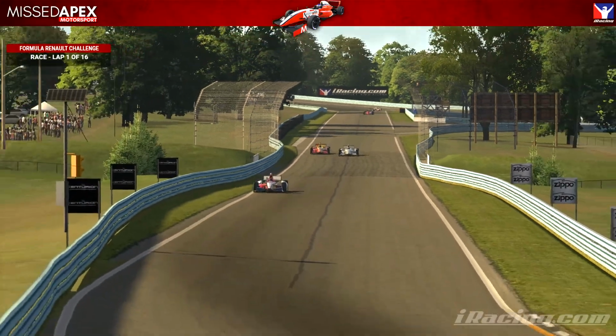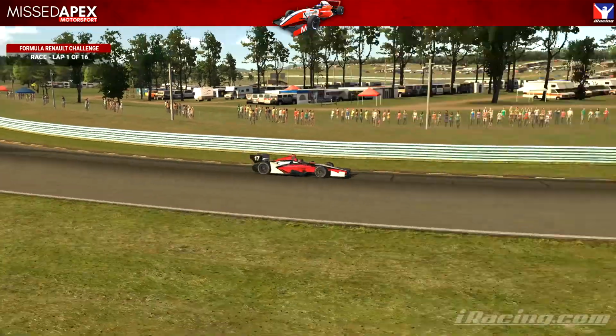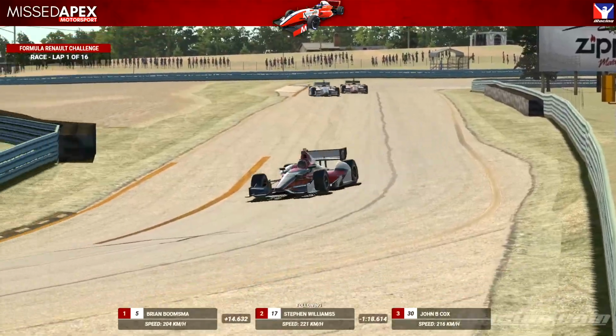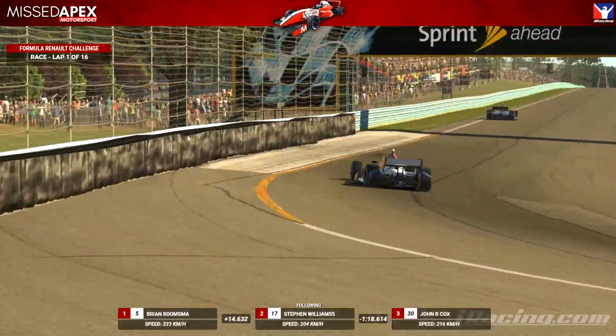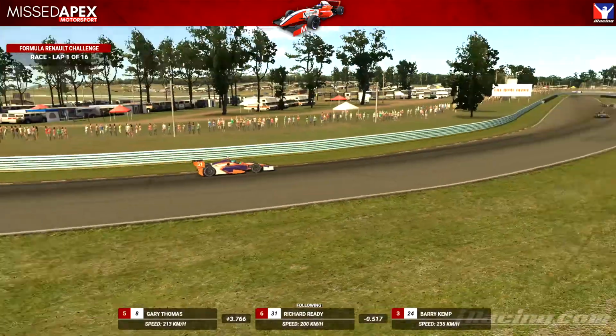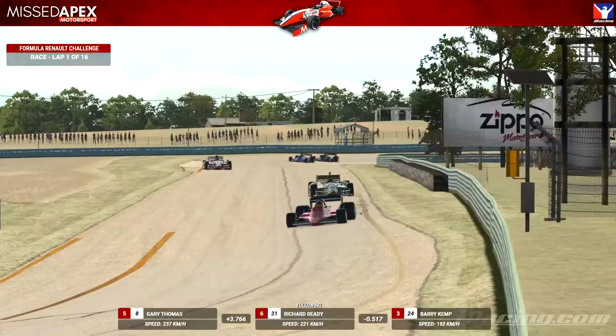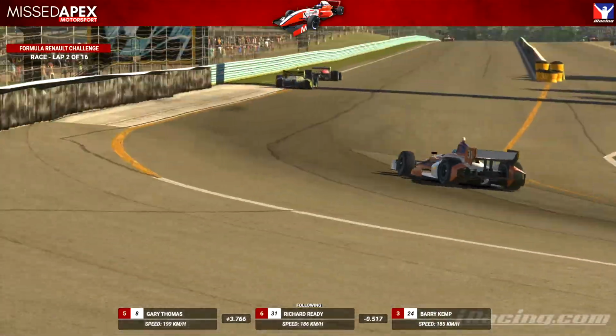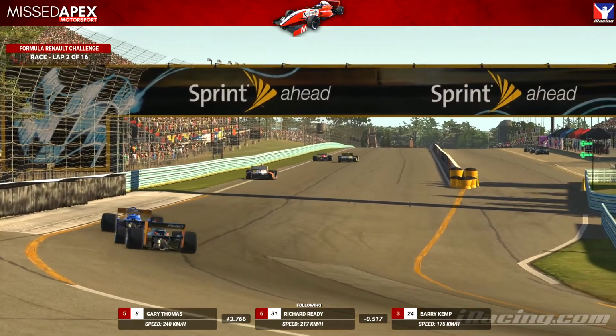Danny Henney in the Lotus is leading that category, with Barry Kemp just behind him. Spanners looks like he has kept his nose clean, and is trying to chase down Gary Thomas. I think most of the radicals didn't make it through, unfortunately.